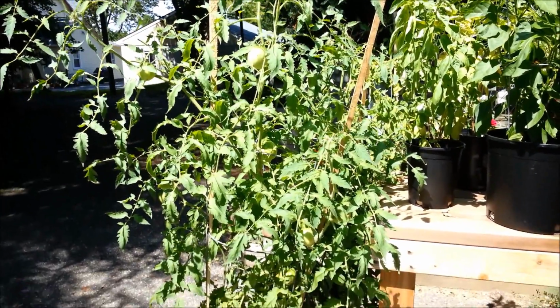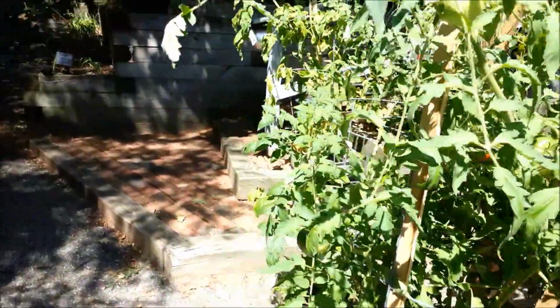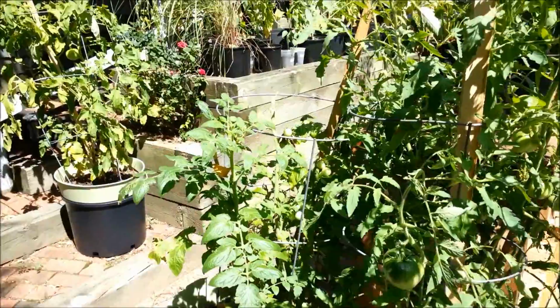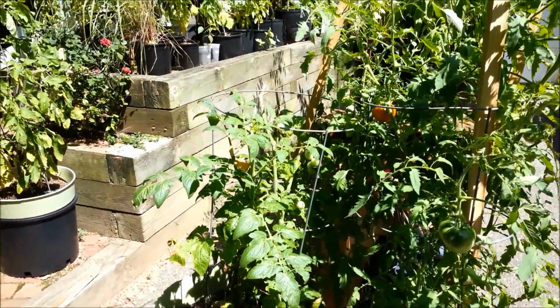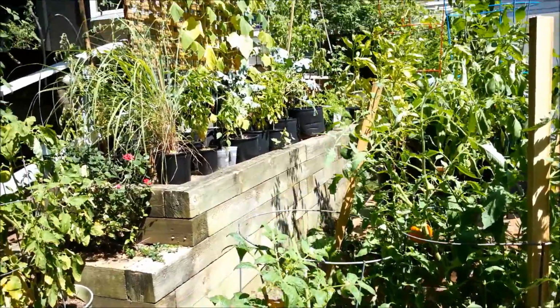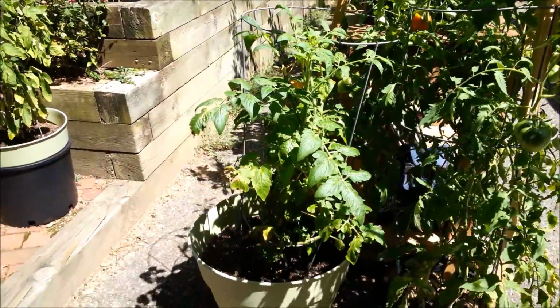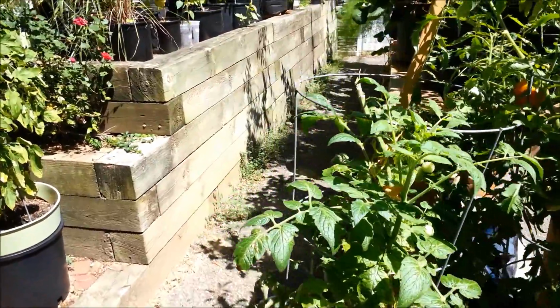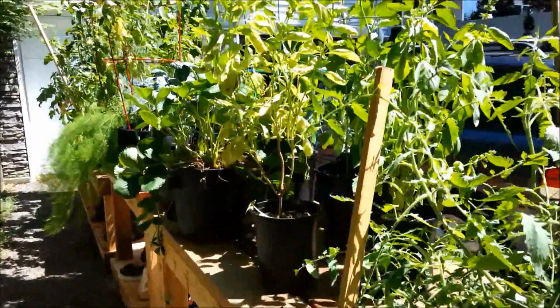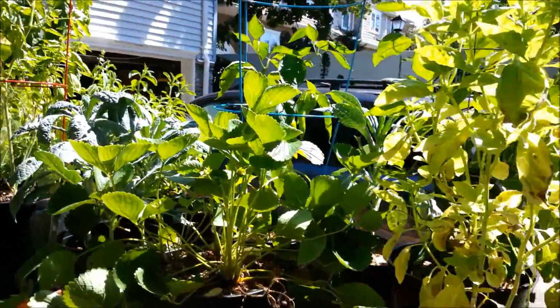Most of the tomato plants I started from seed, although we did get some from George. And there's another tomato plant. There used to be 4 tomato plants up on that shelf over there. But they fell down a few weeks ago, and so these are still recovering. And now we have another basil. It has a little problem with its lower leaves.